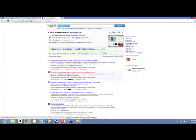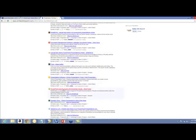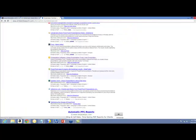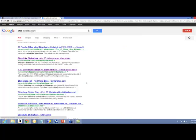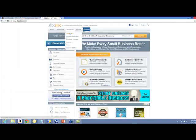There's SlideBoom, and these are all additional websites that are different from SlideShare.net. SlideRocket. This is another one that you can use to upload content and get it shared online. And the key part is just go out there and find similar sites related. Docstoc is another big one. Docstoc.com. And this is another really big one where you can actually upload your content.